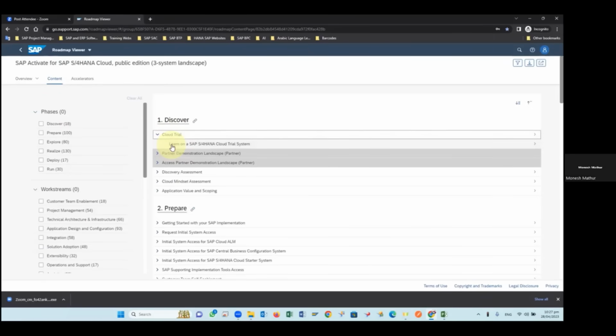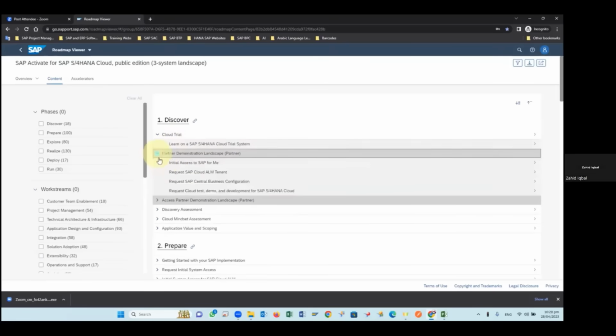Yeah. Okay. Now here, in learn on SAP cloud trial, or here partners demonstration landscape, partner initial access to SAP. This is telling you how you will use your SAP SSID for your company. It will give you a portal, and in that portal you have all things with you. Because my SAP website is not working today, otherwise I could show you how it works. Okay, I'm going from here, learn on SAP S/4HANA Cloud trial system. I will click here.